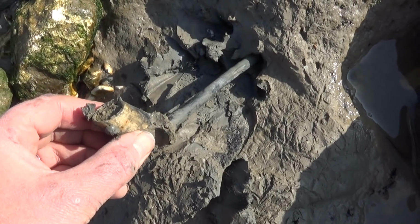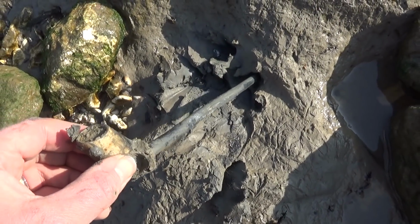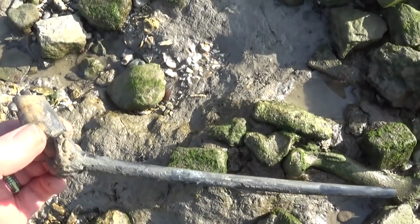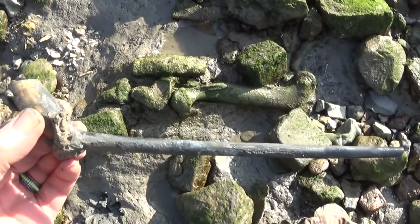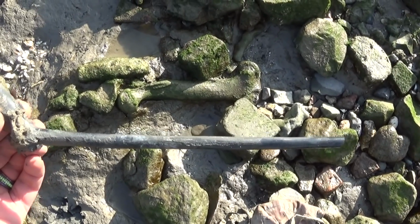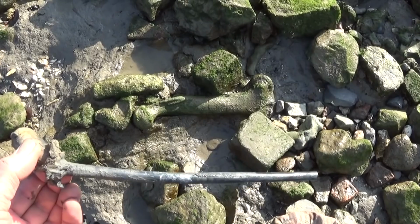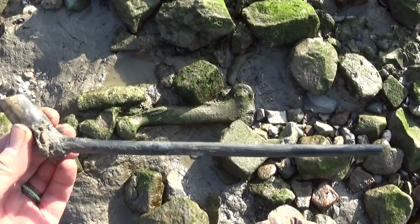Oh my goodness. Woo! Oh, that's a beauty. Look at that. Wow, that's up there with one of my longest pipe finds. Oh, I'm thrilled with that.